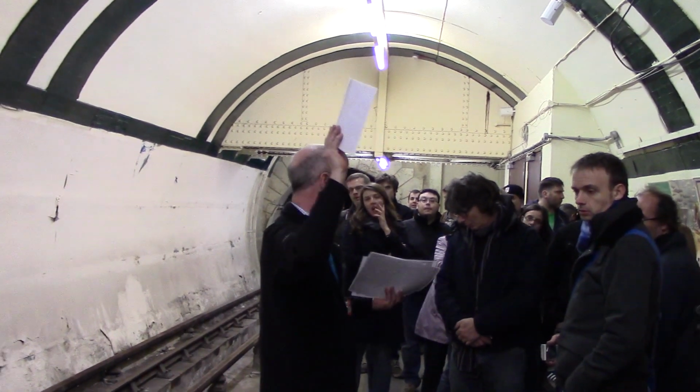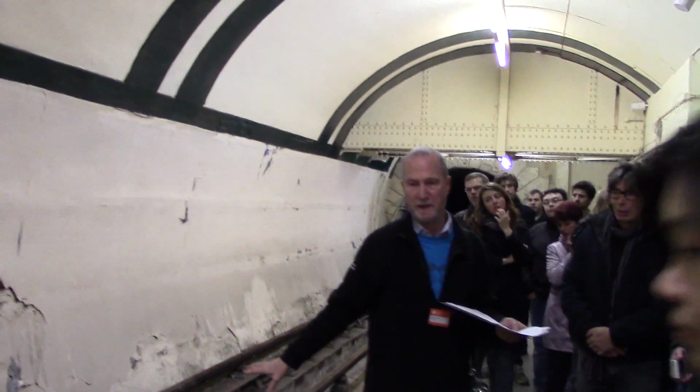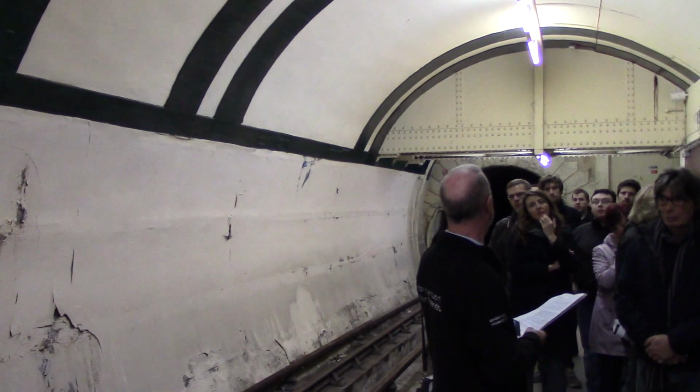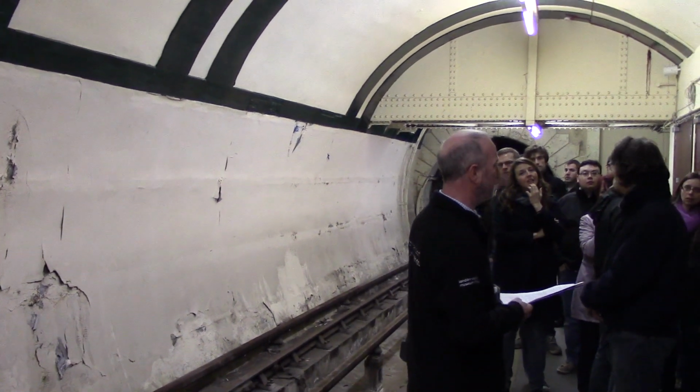But they then put some work into this. They boarded up the track bed, put 3-tiered bunks in, and they could house 1,500 people down here. And in the overrun tunnels were a canteen and toilets. Well, I don't think they were in the same tunnel.